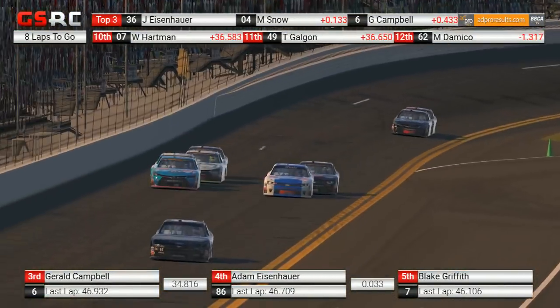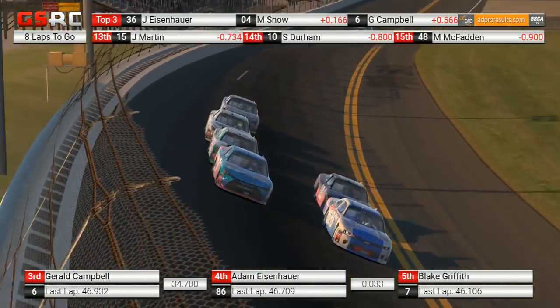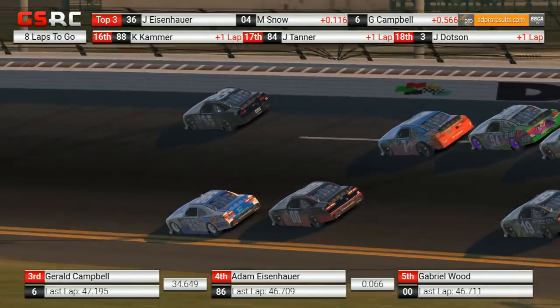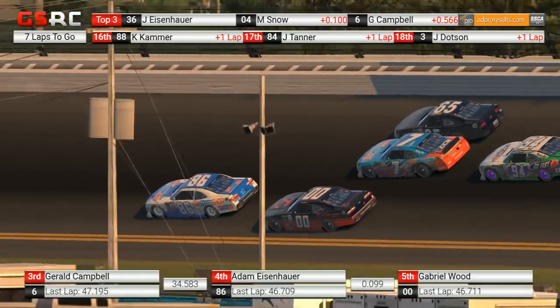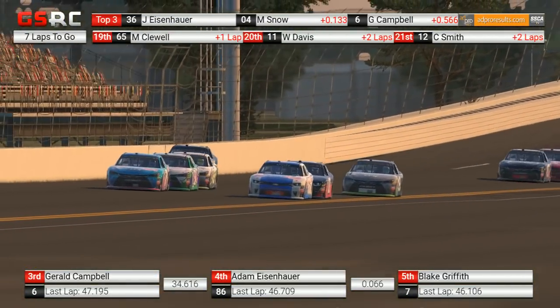So there are 7 laps of racing to go. 8, I guess, if you want to be official about it. 8 laps to go. Eisenhower, Snow, and Campbell been out there for 34 laps. A yellow flag could mean the difference here, Sean. Mark Clewell, what could have been for him? Getting past.